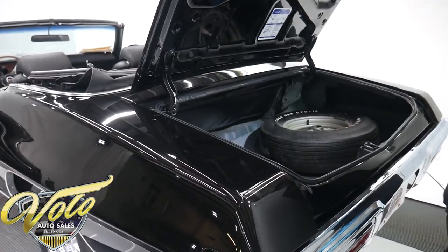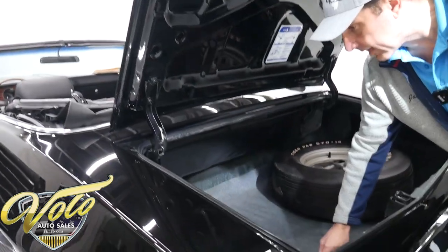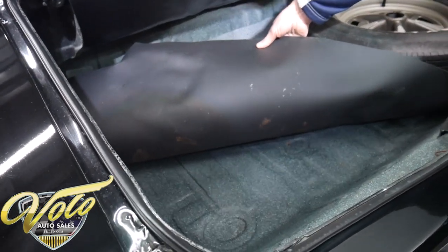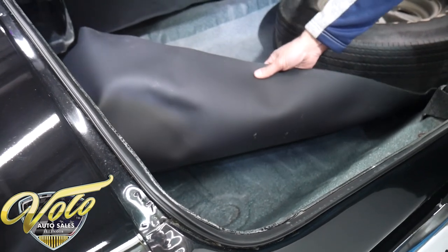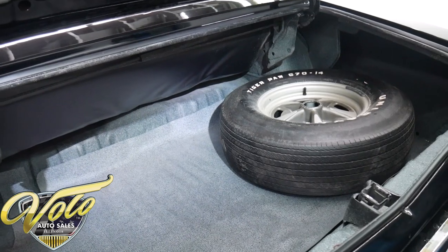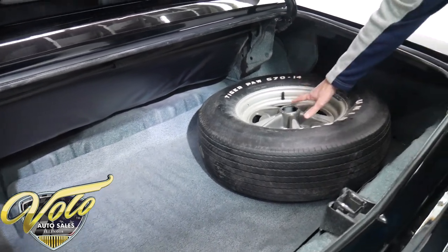Okay, here's the inside of the trunk compartment. The mat looks new. Under the mat, the metal is excellent. They did put a new trunk pan in there. They did a really nice job of doing it at the factory seams. You can't tell a pan was put in there. It does have a Rally 2 wheel for a spare.